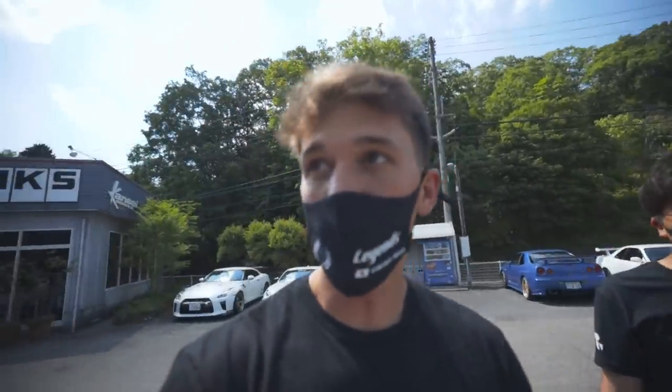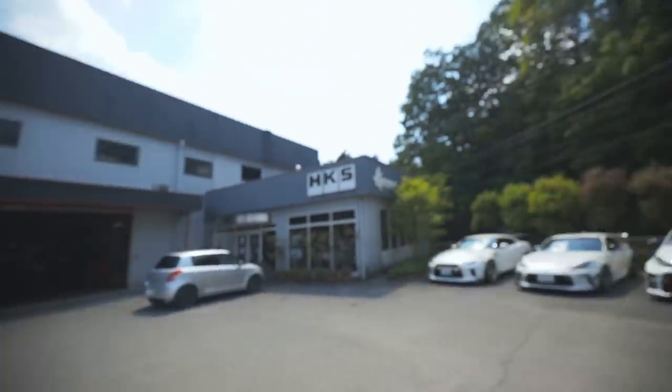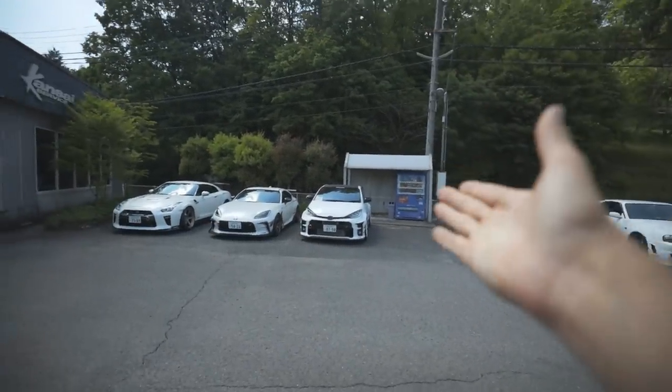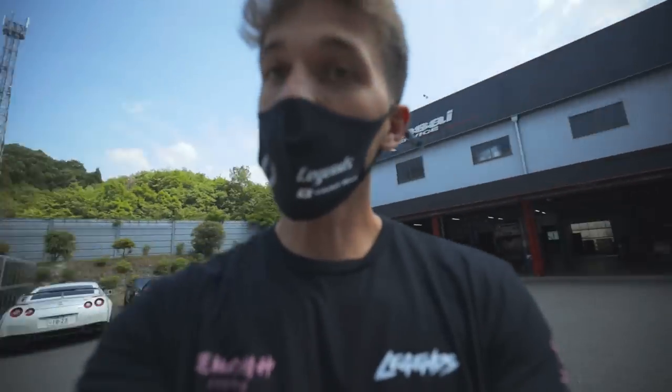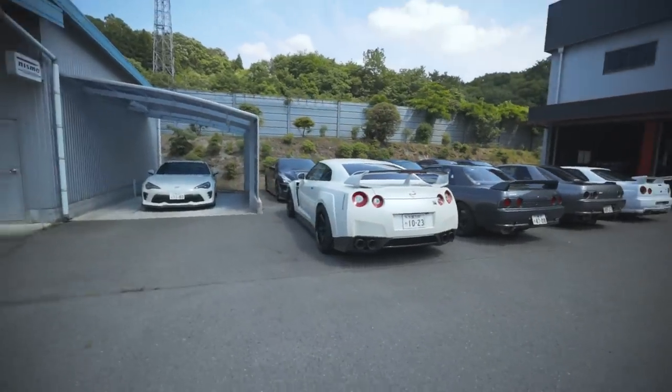We can't show too much in depth, but this is a very legendary GTR shop to be able to come and visit. Nowadays they specialize in a lot of different cars. You can see they have a GR Yaris, a brand new 86 and an R35 GTR. So we're here getting a tow hook for the Attack 32. Let's check out some customer cars here.